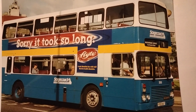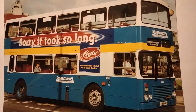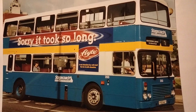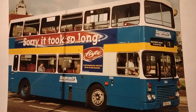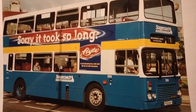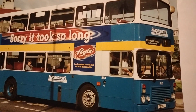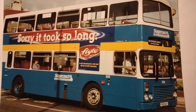The F-registered vehicles, there were 2 batches of them, 142 to 151, F142 to 151 BKH, and then 152 to 157, F152 to 157 HAT. So there's 153, F153 HAT. They had Cummins engines. The earlier ones had Gardner engines. The F-registered ones had Cummins, which were higher revving, so they sounded much different to the earlier Dominators.